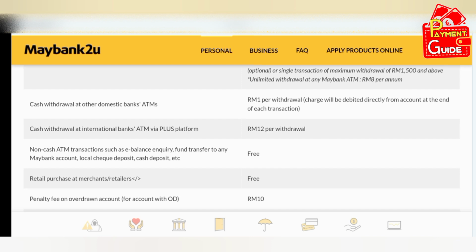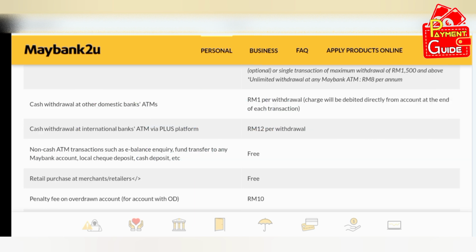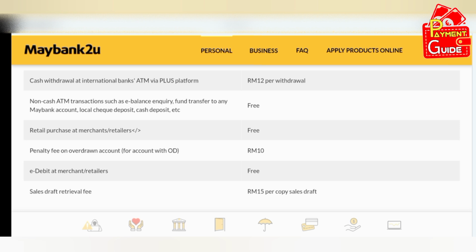No cash ATM transactions such as e-balance inquiry, fund transfer to any Maybank account, local check deposit, cash deposit, etc. is free. Retail purchase at merchant retailers is free. Penalty fee on overdrawn account is 10 ringgit. E-debit at merchant retailers is free. Sales draft retrieval fee is 15 ringgit per copy sales draft.